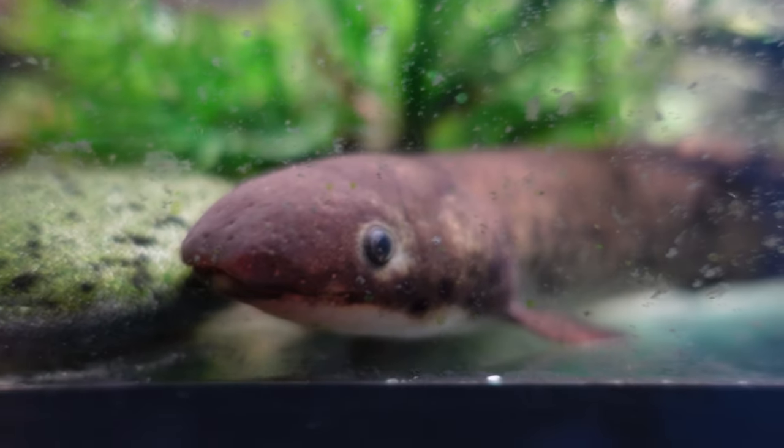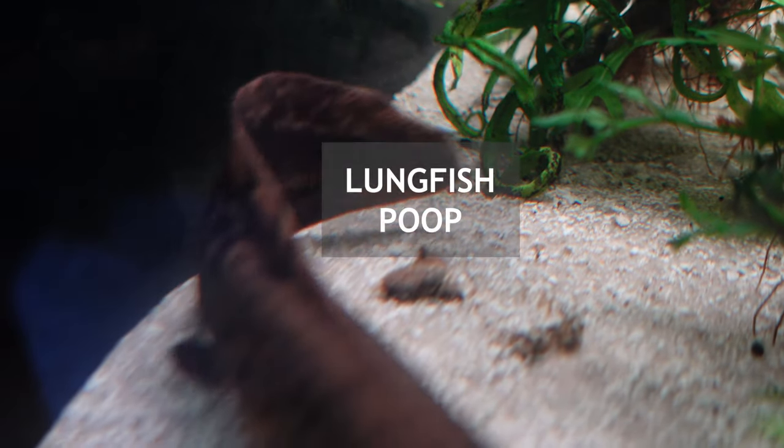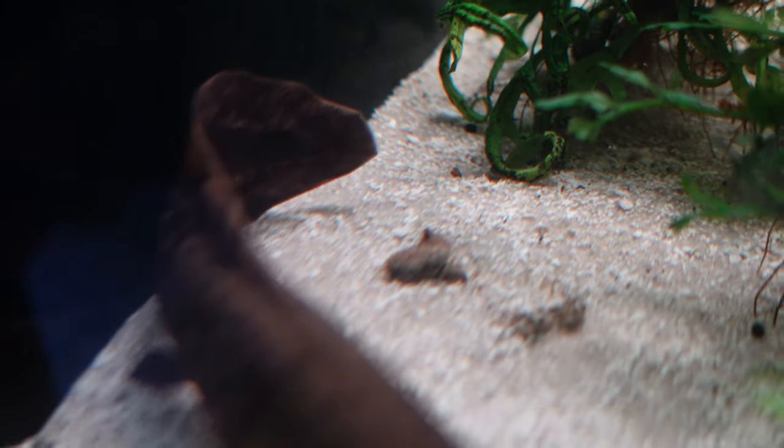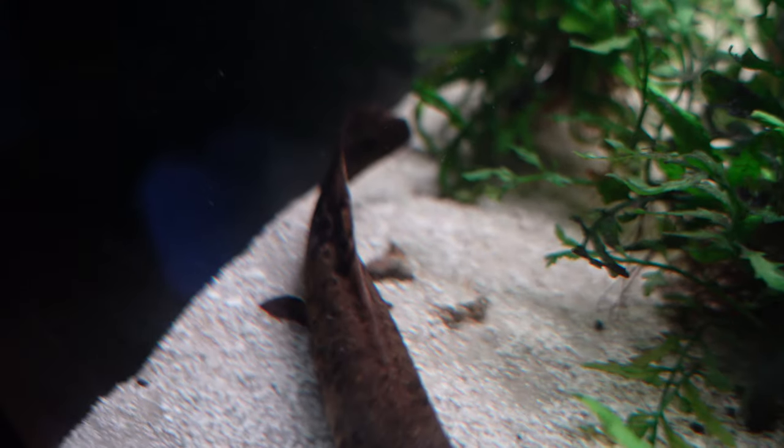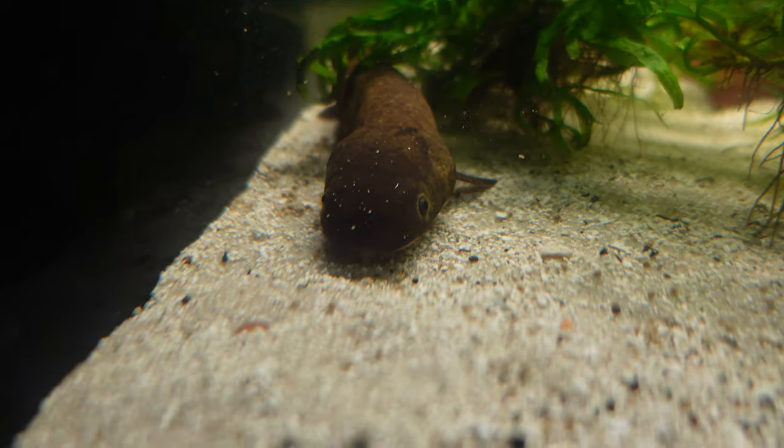And the other thing is, unlike most fish, which generally produce waste every day, he goes through like one big waste clear out every 3 to 4 days. And it's a pretty sizable amount.